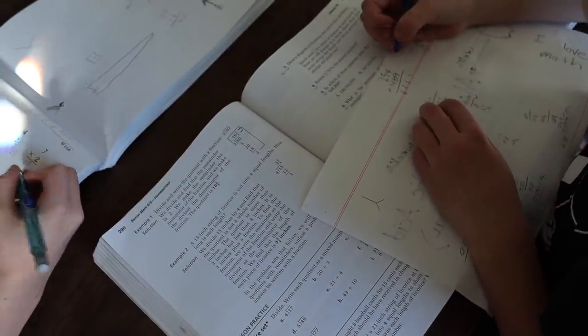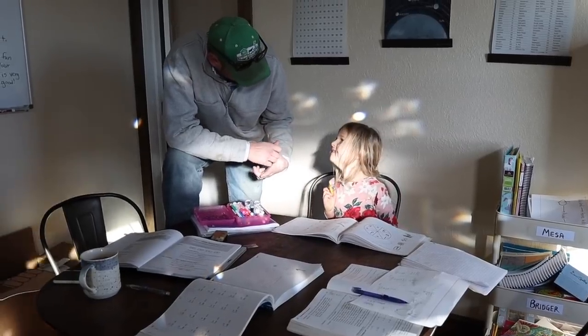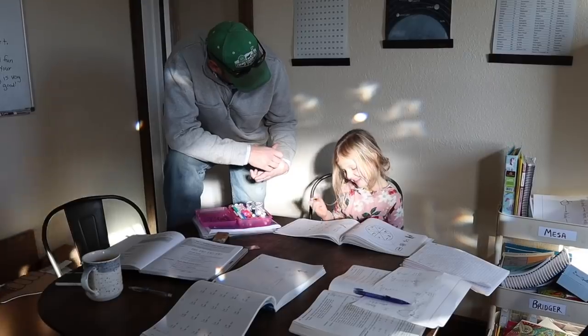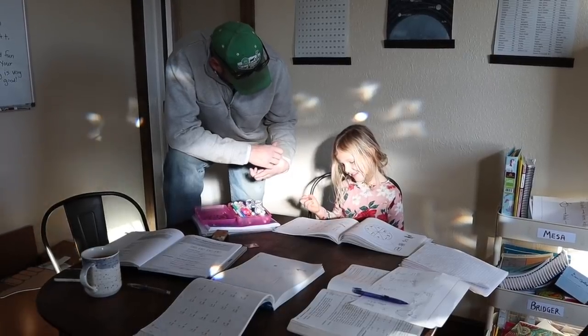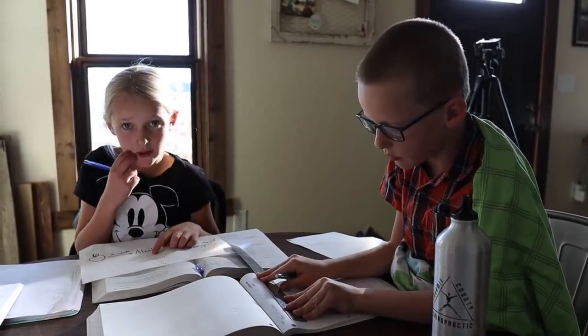Our school routine is pretty simple. We focus on the basics, math, writing, reading, and then we throw in science and history a couple times throughout the week. Once the bookwork is done, we'll head over to the fireplace and do a read aloud with a history or science book before we wrap up for the day.